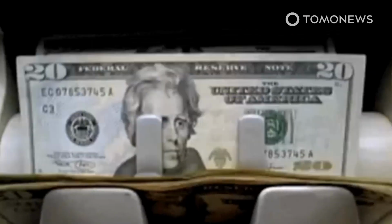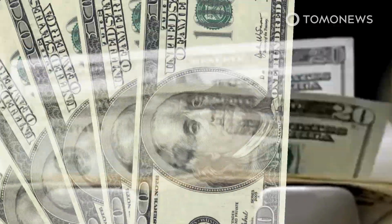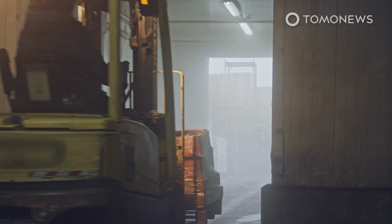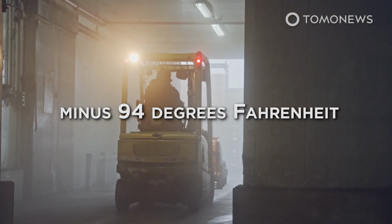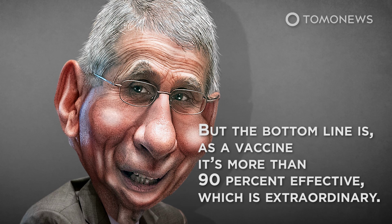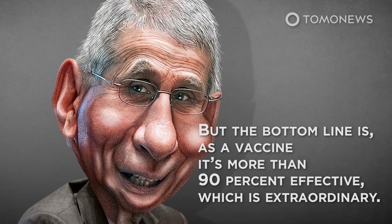Of course, someone will have to pay for this. In July, the two companies reached an agreement with the U.S. to supply 100 million doses for $2 billion as part of the Trump administration's Operation Warp Speed. Oh, and the vaccine has to be stored at temperatures of minus 94 degrees Fahrenheit. But as Anthony Fauci told CNN, the bottom line is that a vaccine that is more than 90% effective is extraordinary.